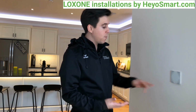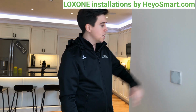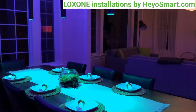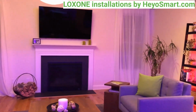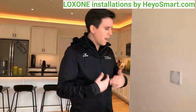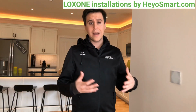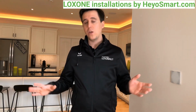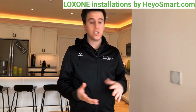The way we have it set up, the middle is our lighting moods. You can cycle through; we have one for cooking, another one for entertainment, and another one just for a simple relaxing evening. And Loxone not only has its own lighting solution, but we actually design and manufacture every light you see. So the pendulum lights, the spotlights, everything is 100% Loxone.